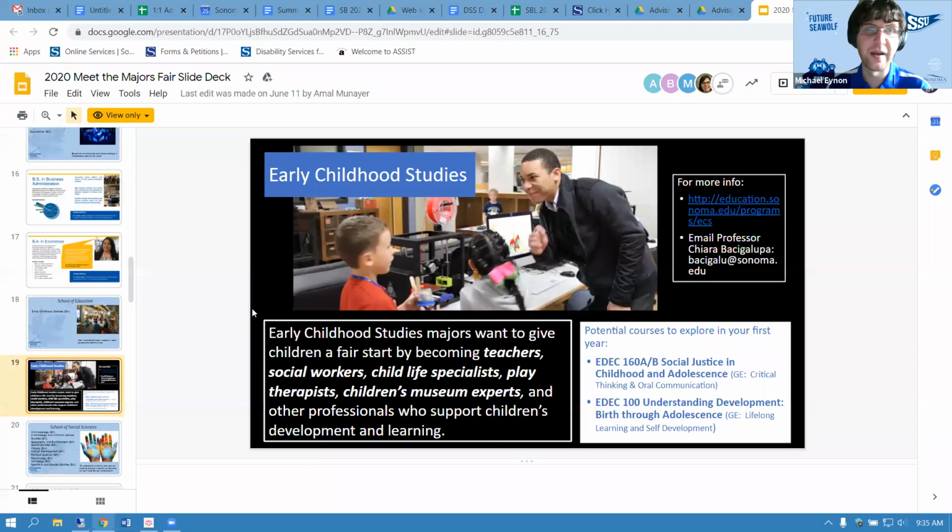But it's that focus on social justice, and there's a lot of really, really great programs here and a number of different concentrations, whether you're looking for education or just other ways to help out children. So if you want to work or teach preschool or work with children, this would be a really, really great major for you.